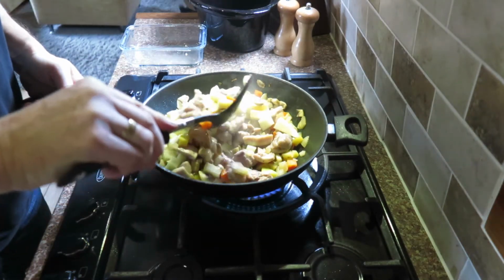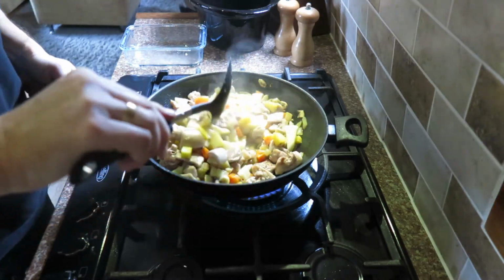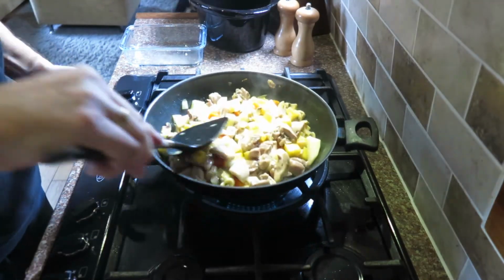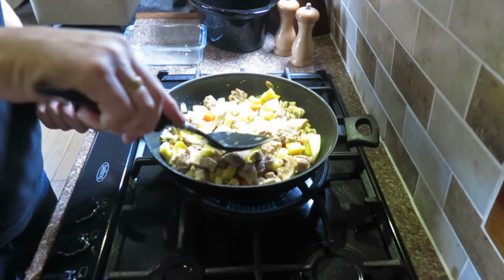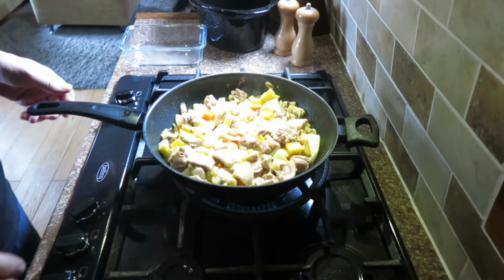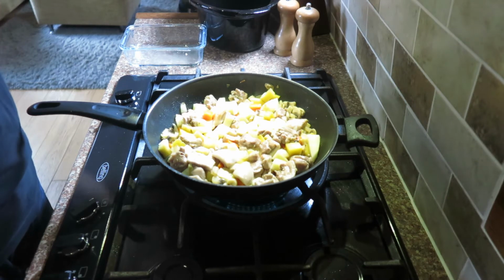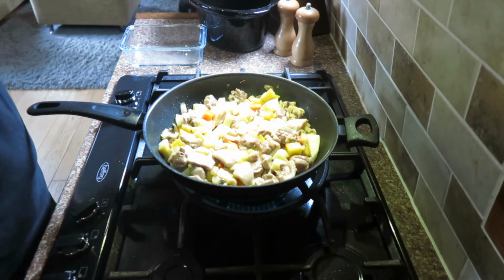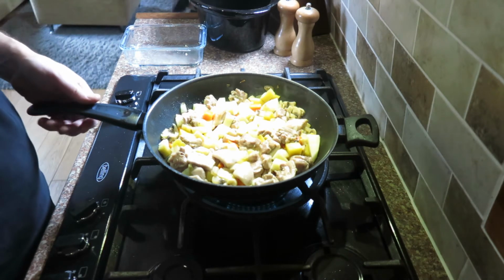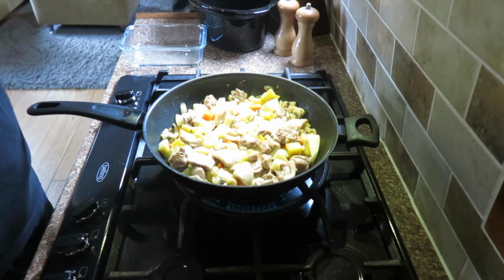And there is your base for a casserole. We're just now going to wait for the stock to steam off, make sure we haven't got any excess oil in there. If we haven't, then we won't bother putting the flour in, and if we have, then obviously we'll just put a sprinkle in, and then we have to cook it out like you would a basic roux, otherwise your casserole will become floury and lumpy.